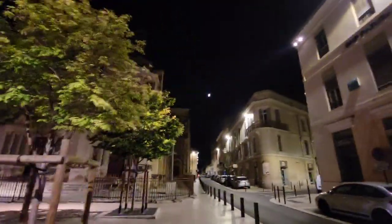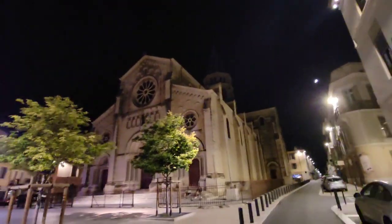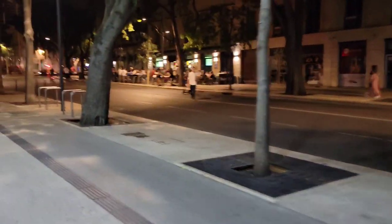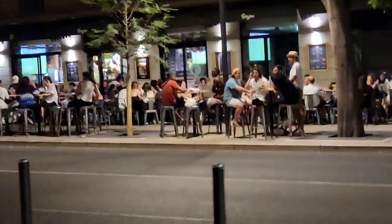It's almost midnight. There's all kinds of people out here still. And these little scooters are all over the place. This must be a popular night spot. Didn't expect to see this many people out. It's almost midnight. Ooh, something just fell.